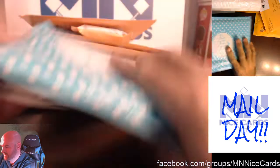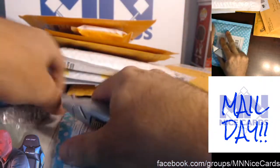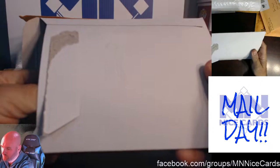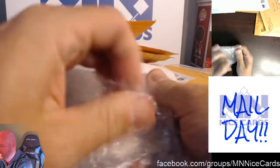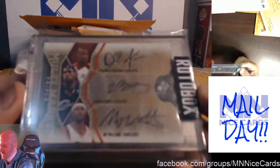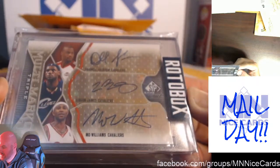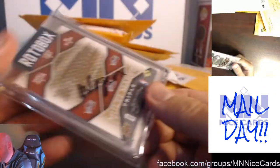Let's see, this might be what I was looking for, my BGS order. It is. So this was hitting a break this past weekend, and I'm kind of excited about it because I don't have a LeBron James auto. I do not have one. This is from my friend John over at Rotobox. LeBron James, Darnell Jackson, and Mo Williams. Maybe not the best LeBron James auto, but I'm happy to have hit it.